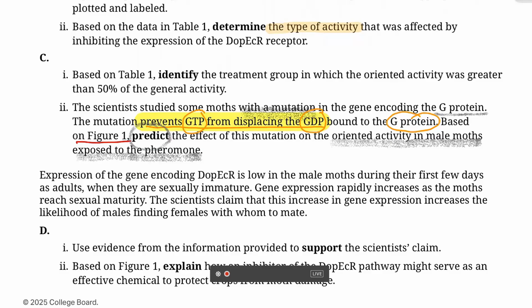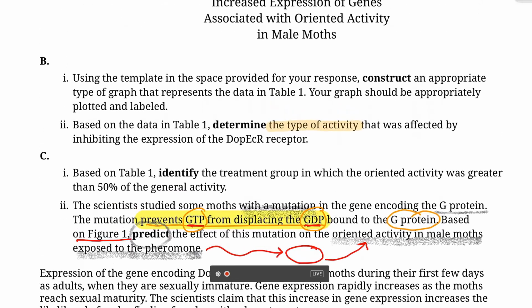Well, we know the pheromone elicits some kind of chemical messenger that attaches to a receptor. That receptor undergoes a transduction signaling pathway to the interior of the cell, right? That signal is transduced into the interior of the cell, and then it leads to that cell response, which is the orientated activity. The question is, what does preventing GTP from displacing GDP in the middle of this process do? So let's take a look at our diagram here, figure 1. They're telling us to look, so we should look.